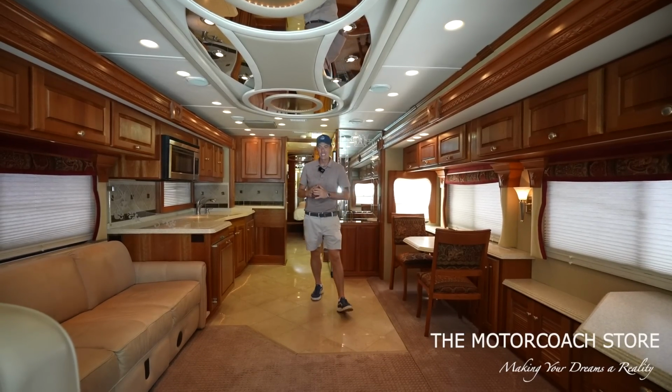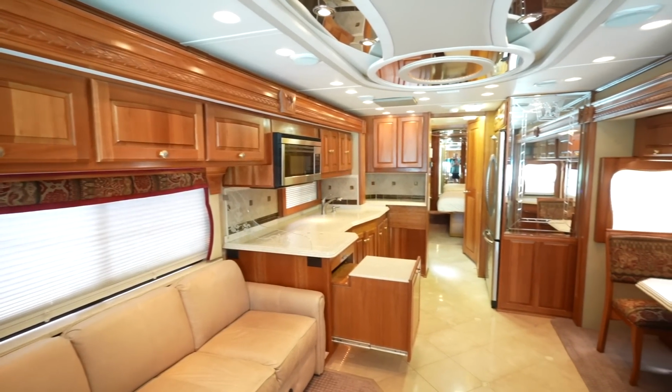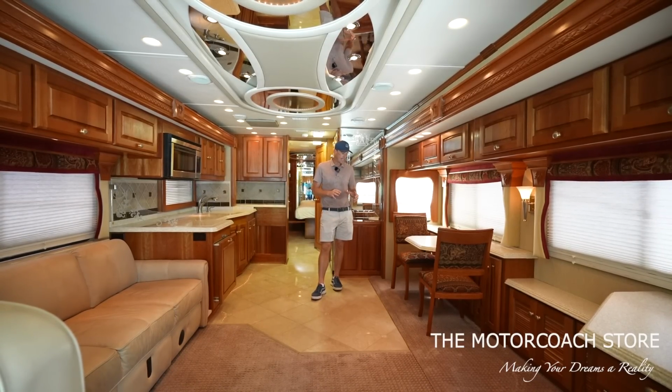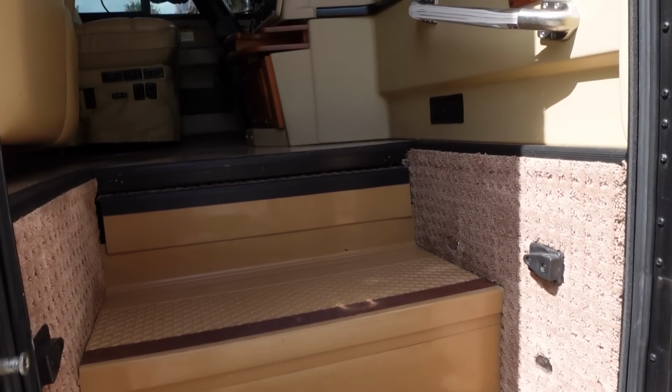Coming inside of this coach, you can tell how well it's been cared for. We've got the ACs blowing nice and cool on a hot Florida day. And the first thing that really caught my eye is the condition of these carpets. Even in the entry doorway up there, the carpet was very high end and in excellent condition.